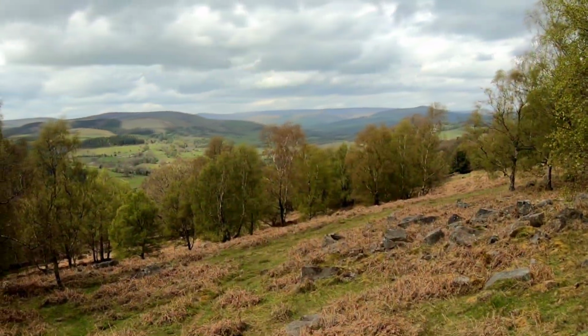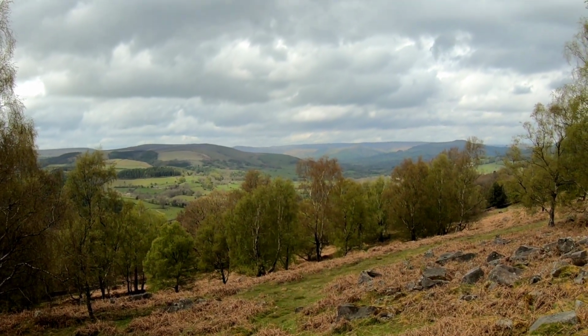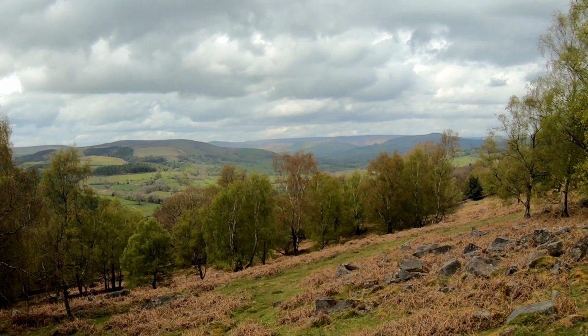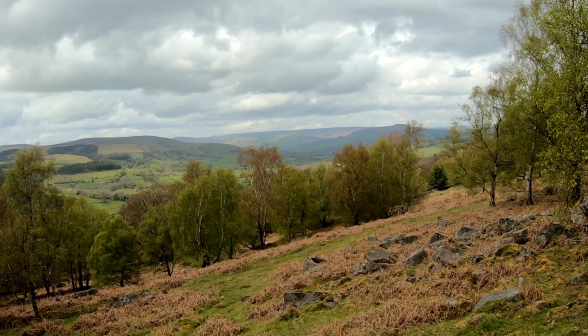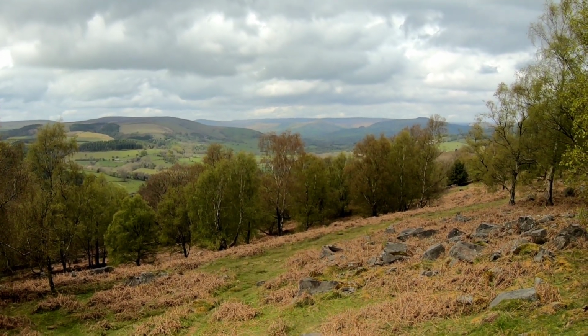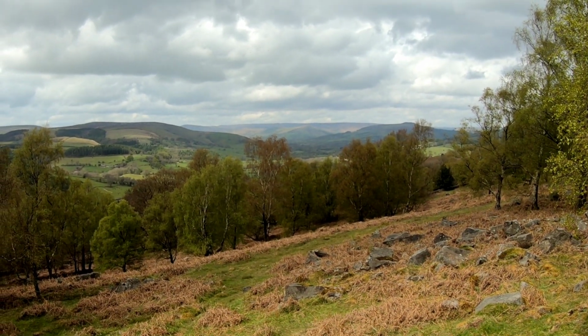A really stunning view down there. So we've got some of the most iconic Peak District peaks just in one frame there. So we've got Win Hill just on the right, and we've got Loose Hill and the Great Ridge in the middle, and then Kinder Scout just towering above them all.